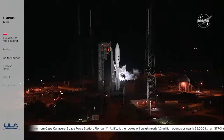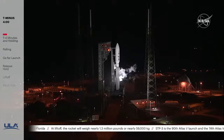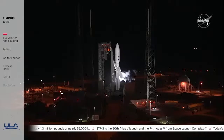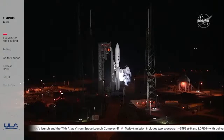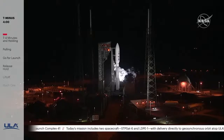This is Atlas Mission Control. The countdown is still holding at T-minus 4 minutes while the launch team awaits acceptable high-altitude wind data. A series of balloons have been sent aloft over the course of the countdown to measure the speed and direction of upper-level winds that the Atlas V will experience during flight. That data is then assessed to verify conditions are within the structural and controllability limits of the launch vehicle configuration.